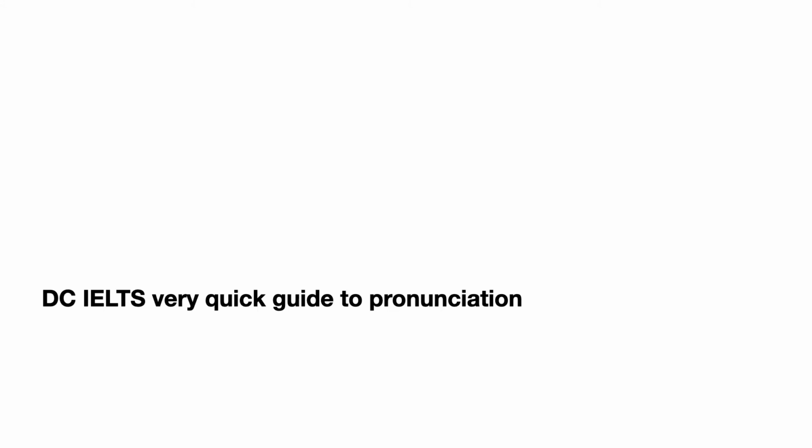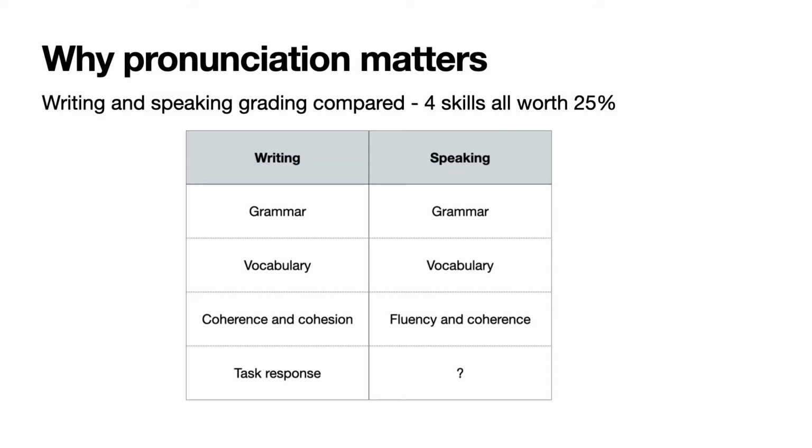IELTS. Cheekily, I've entitled it Everything You Always Wanted to Know About Pronunciation but Never Dared Ask. Actually, if you look below, you'll find the true title, DC IELTS, that's me, Very Quick Guide to Pronunciation. And that's all it is. It's a quick guide to show you why pronunciation matters in IELTS. I'm going to try and explain it to you like this.